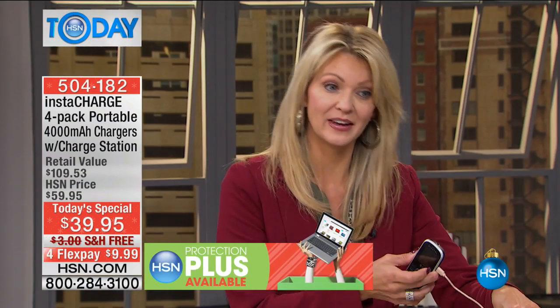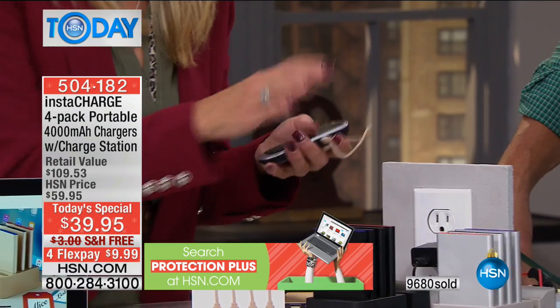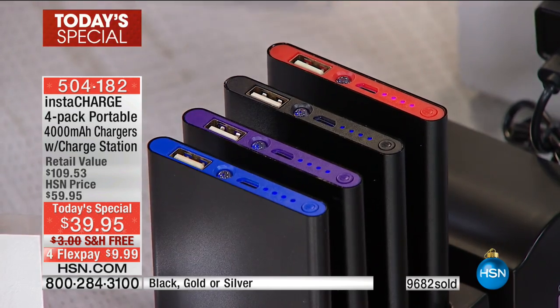Now, I mean, think about it. The old way you'd have to charge your phone is you plug it into the wall, right? And then what happened? You can't leave. You can't talk on it. You can't text on it. You can't go anywhere. Now, you have one outlet. It's charging four of these devices. Plus, it can charge your phone. And you never have to be tethered, to your point.